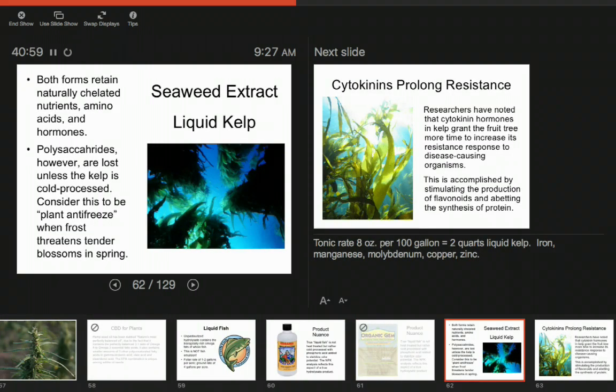The kelp plant can come to us either as seaweed extract, a dried powder, or as a cold process liquid kelp. And in all but one respect, it doesn't make any difference. So for the most part, I buy a dried seaweed extract. I get it from North Country Organics in Vermont. And, well, it's a big box. And it costs like $300, but it lasts, in my case, like 3 or 4 years.